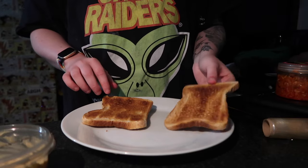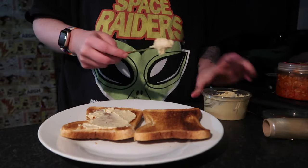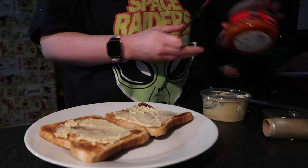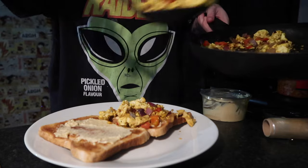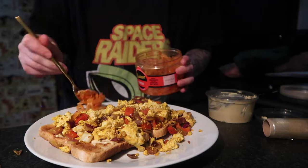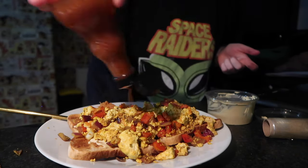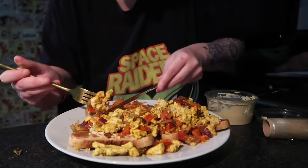Toast. Oh, that's slightly more well done than I would like. Hummus. I've decided against the Marmite because I'd rather that kimchi was the flavour. I think we're gonna just put the kimchi on the side. A little bit of hot sauce. Yum, there's dinner. Would you like a little taste test? So good.